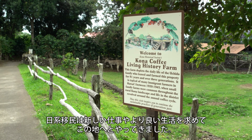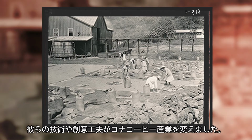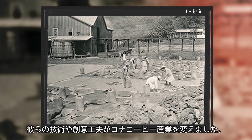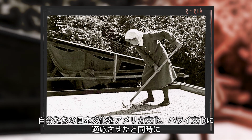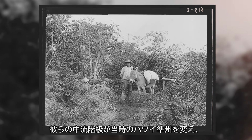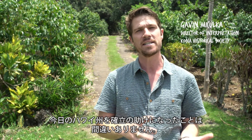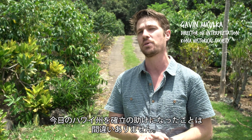Japanese immigrants came here looking for a new line of work, a better life for themselves and for their families. They brought technology and ingenuity that transformed the Kona coffee industry. They adapted their culture to American and Hawaiian customs, and at the same time they created this middle class that transformed the territory of Hawaii back then, but definitely helped establish the state of Hawaii as we know it today.